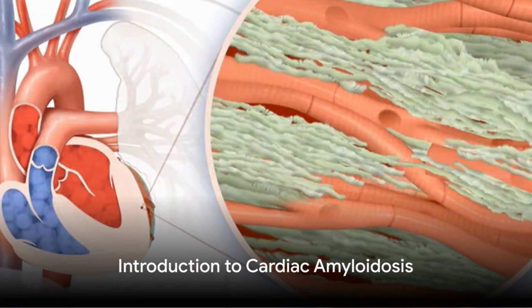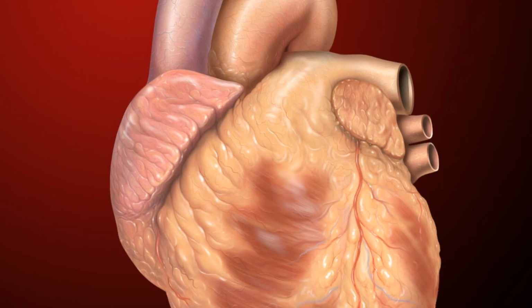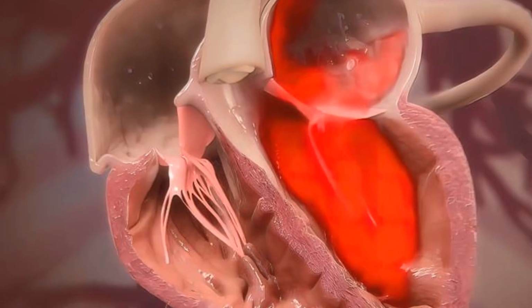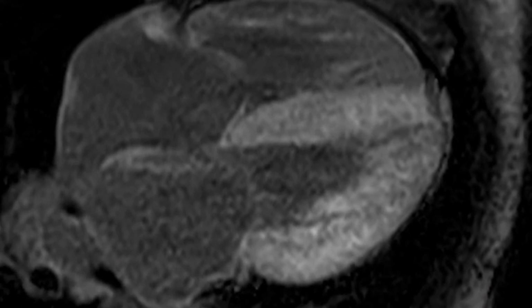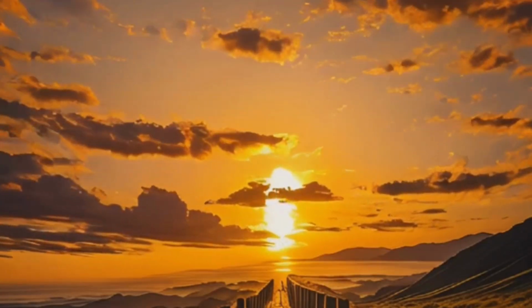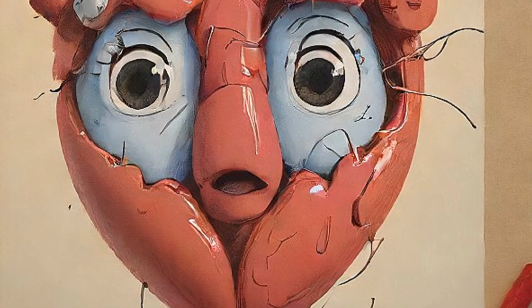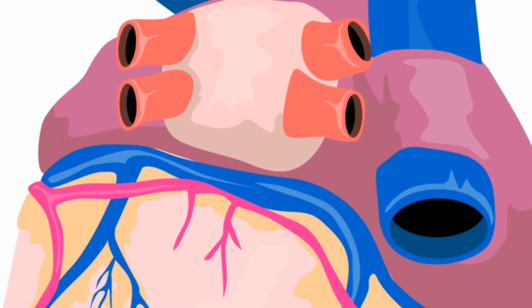Do you know what cardiac amyloidosis is? A fascinating condition often referred to as stiff heart syndrome. This intricate disease sees amyloid deposits taking up residence in place of the healthy heart muscle. The result? A heart that becomes thick and unyielding. Over time, this can lead to a weakened heart and potentially pave the way to congestive heart failure.